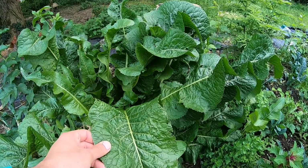Those are available too. And here you can see what looks like some kind of bindweed, but it's not. It is the Chinese potato, and it's actually a climber.